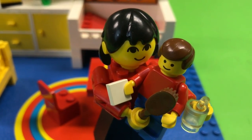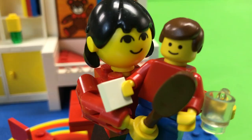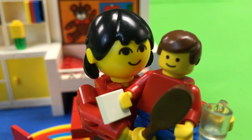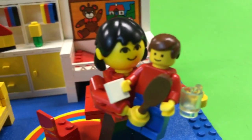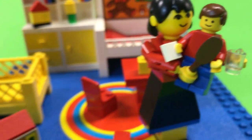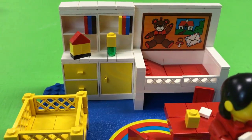Mama, do you love me? No. Do you love me, Mama? That baby has the neatest hair I've ever seen. This cracks me up. So what do you think of this bedroom? Awesome.